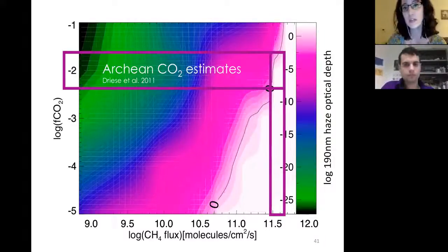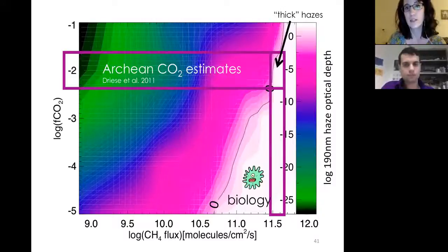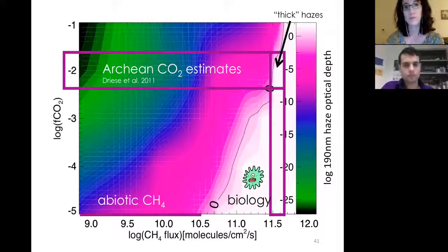And this is actually really interesting because for these thick hazes, this is consistent with the production of methane by biology on Earth. And so if you saw a thick haze and simultaneously were able to measure the amount of CO2 in a planet's atmosphere, you could argue that you need a methane production rate that's at least consistent with known biological methane production rates on Earth. And it's higher than known abiotic methane production rates on Earth. So on Earth today, the production rate of methane from abiotic processes like serpentinization is 1 to 2 orders of magnitude lower than the biological production rate.